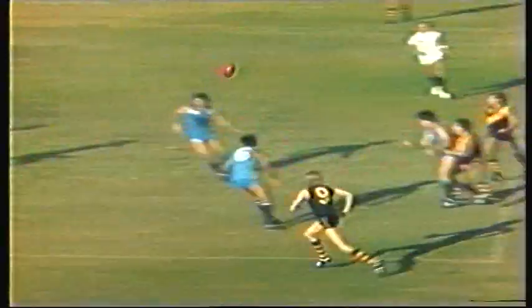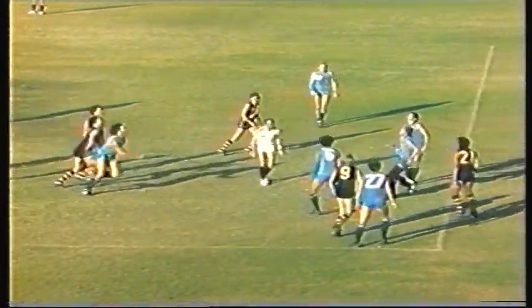Fry in front, well spoiled. Pake for Sturt, over his shoulder, only to find Stringer. Pake on the bottom of the pack again. 2 Bay players on top of him at least. Umpire Kinnear will have to ball it up. McKechnie's back on the ground for Sturt. And he'll contest this ball up against Kernahan.